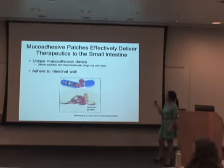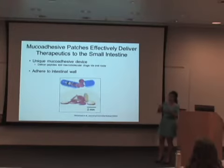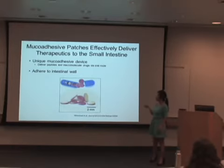Mucoadhesive patches effectively deliver therapeutics into the small intestine. They are a unique mucoadhesive device that was developed here at UCSB in Samir Mitragotri's lab that delivers peptides and macromolecular drugs via the oral route. These patches adhere onto the small intestinal wall and basically force the small intestine to absorb all the drugs that are loaded onto these patches.